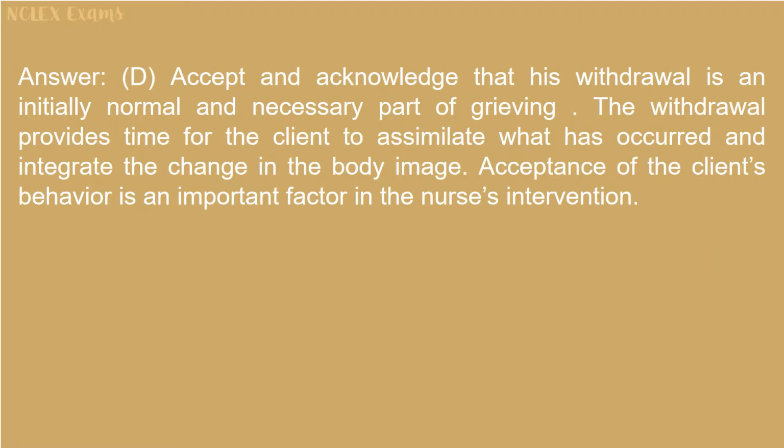Answer: D. Accept and acknowledge that his withdrawal is an initially normal and necessary part of grieving. The withdrawal provides time for the client to assimilate what has occurred and integrate the change in the body image. Acceptance of the client's behavior is an important factor in the nurse's intervention.